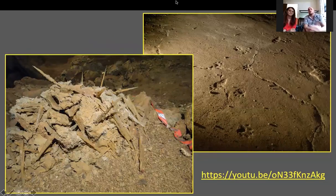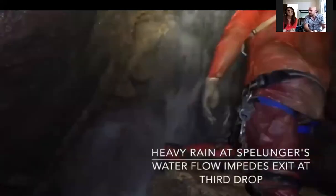Just a few others: there's a picture of the cat prints there, and some really nice gypsum needles that are right off of the main route. And then we're going to watch a few seconds of this video, which is going to show you one of the concerns with the third drop, especially in a heavy rainfall event, and especially if you're not aware that it's coming.